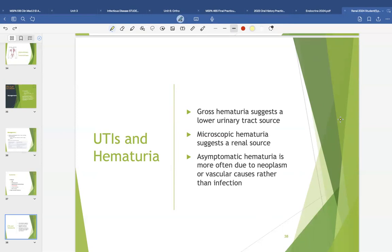Sometimes it might be indicative of a stone. But if it's asymptomatic hematuria, it's often a vascular cause or neoplasm rather than infection. But before you use the C word in front of the patient, make sure you rule that out. Don't just announce, I think this is cancer.